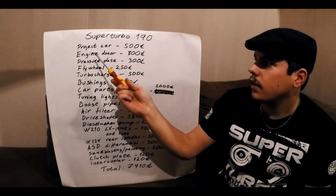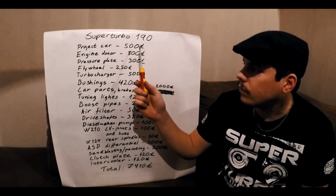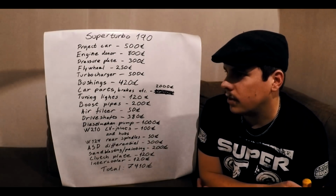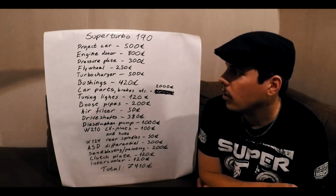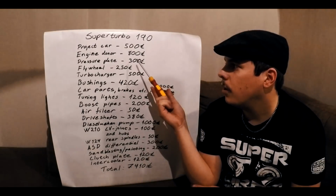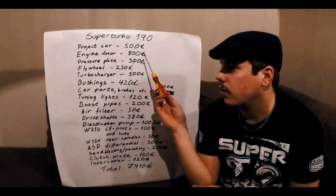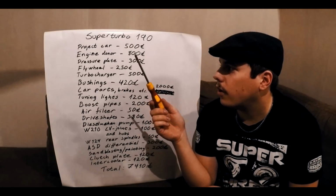And to start with the project car, the 190, it cost me 500 euro and it was without the rear door and some trim pieces. But it was running, it wasn't mod passed at the moment, but it was drivable. And then I got the engine donor car also for 500 euros, but I have bought 5 or 6 of them before and they cost between 500 and 1200 euros, so about 800 is a good price for an engine donor car.